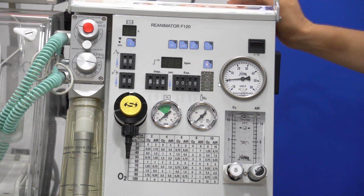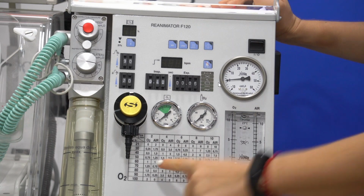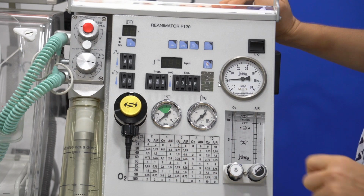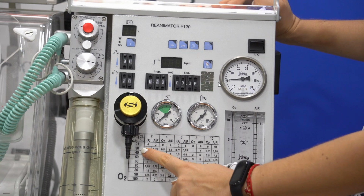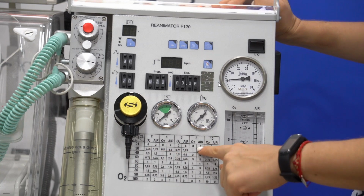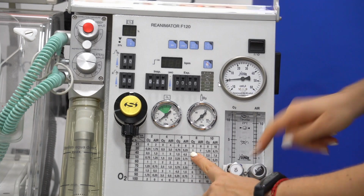An interesting part about this ventilator is that there is no direct setting of the FiO2. You would set the FiO2 by using the table for the air oxygen mix. So for example, you will see here, if you want to reach a 30% FiO2, and we are targeting usually 6 to 8 liters per minute, in our case, my setting would be 1 liter of oxygen, and let me demonstrate this to you.